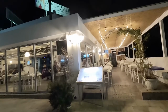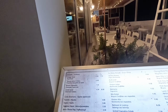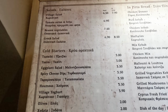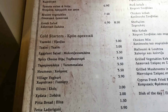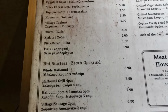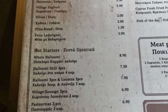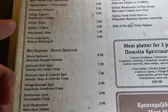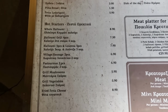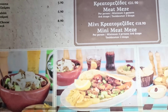Smells delish. Let's go. Let's have a look at the menu first, guys, and I'm going to do it out here because it's all lit up. Village salad is just under €8. We've got cold starters at €3 and €3.50. Pita breads are €1.50. Hot starters, you can have a whole halloumi for just under €9. So that possibly a whole big halloumi chopped up. Village sausage, 2 pieces at just under €7. There's some pictures. Oh, that looks delish.